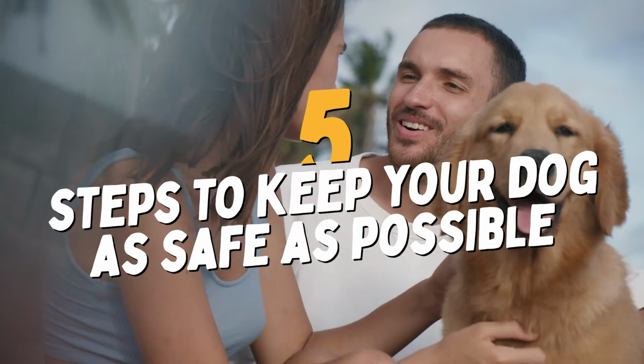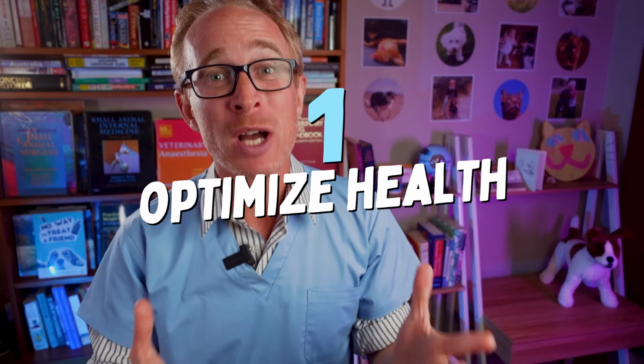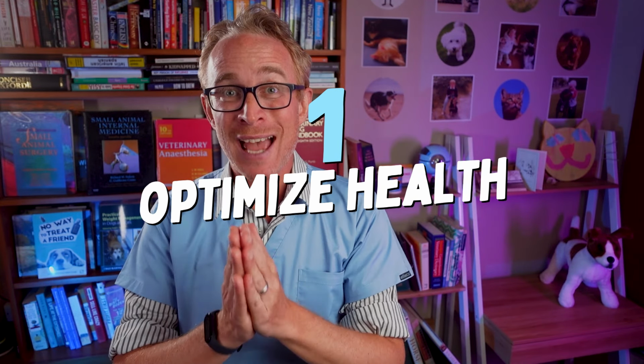The first step is to actually optimize their health prior to having the procedures performed, and this can take some time, so it depends on why they're having that procedure, why they're being anesthetized, as to how possible this is going to be. But with 60% of our dogs classed as overweight or obese, and knowing that this increases their risks of complications, weight loss is definitely going to be the first step if possible.